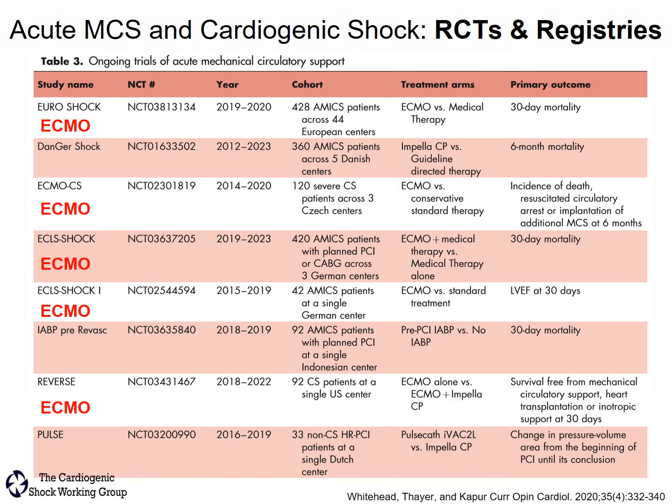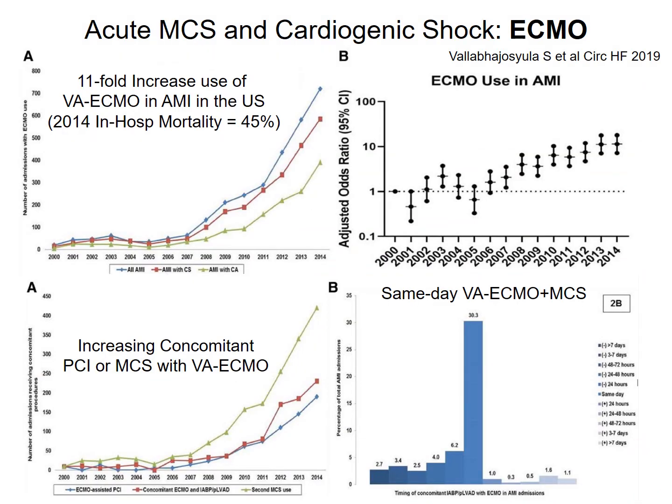Now, this is a list of randomized controlled trials that are actively ongoing in the space of mechanical support and cardiogenic shock, and you can see that a substantial number of these trials actually involve ECMO. Now, I think it's really important to understand that ECMO is becoming a commonly used tool and technology in the cath lab. We are seeing an 11-fold increase in the use of VA ECMO for acute myocardial infarction in the United States. But this is still associated with in-hospital mortality that ranges between 40 to 60%, depending on the study you're looking at. We're also seeing increasing concomitant PCI or other mechanical support with VA ECMO. And in fact, same-day VA ECMO plus additional mechanical support is actually quite common.